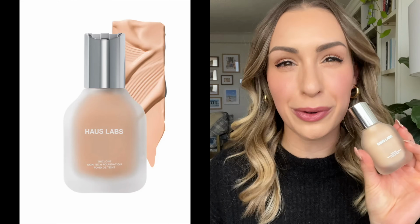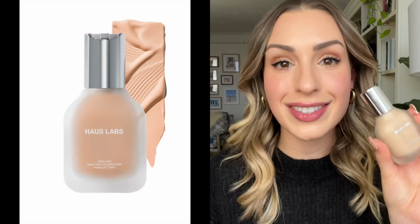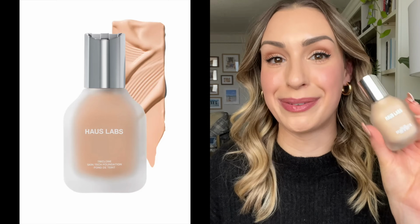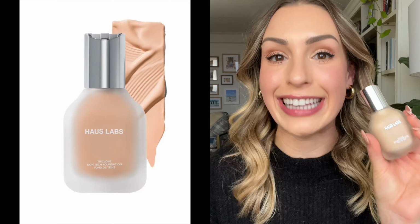It's a little bit difficult to find your shade, so I do recommend buying this one in store. But yes, I have been reaching for this one throughout the year. I want to say it's definitely like top 5 or 6 foundations, and I have a lot of foundations in my collection, so I don't feel like this one really has been dethroned yet this year.